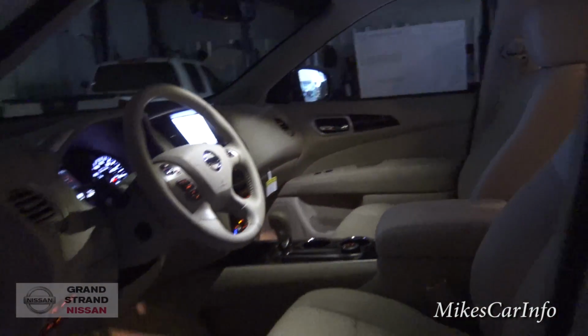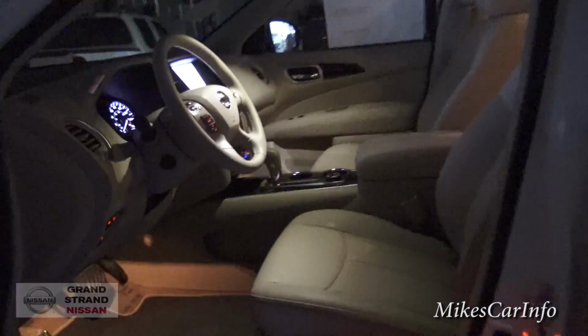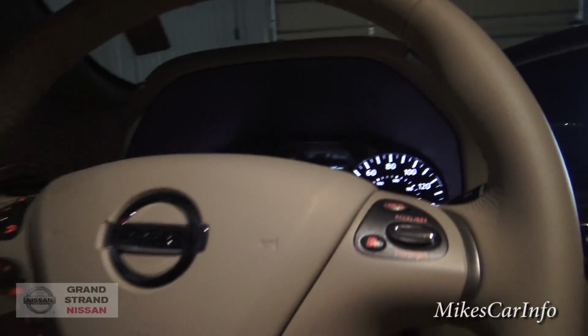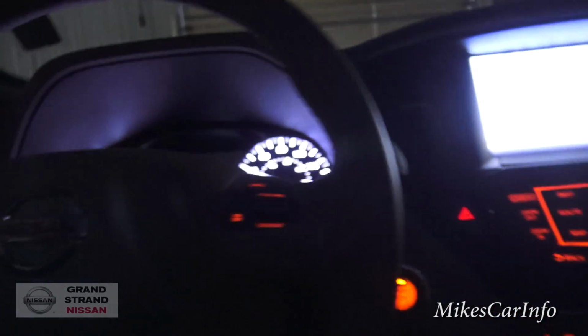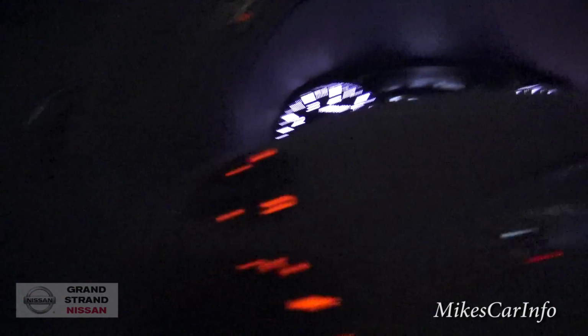Alright, so looking at the front here, we can see we've got pretty good amount of illumination from the interior lighting. Illuminates the steering wheel, the seats, the floorboard, all that good stuff. Alright, so let me hop in, and I am going to start the vehicle so we can kind of turn everything on.